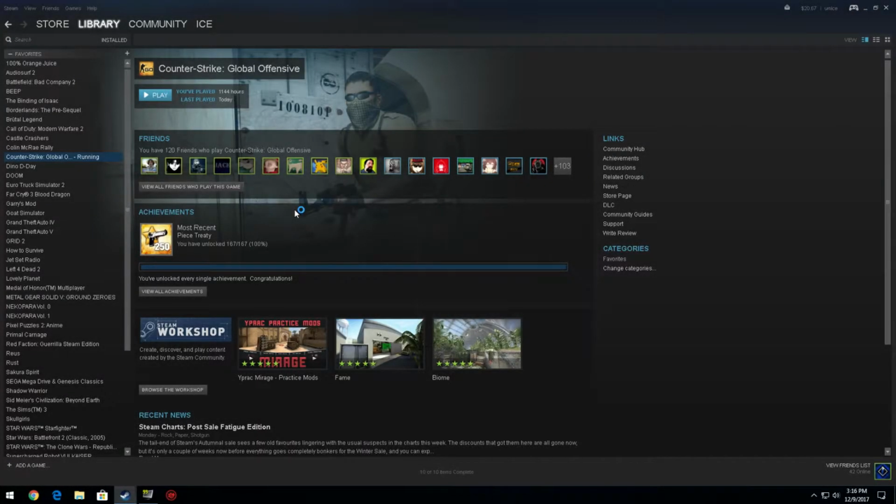Attempting to launch any full screen application, including Counter-Strike, actually crashed the entire computer. So I guess now we can go over to what the card sounds like.